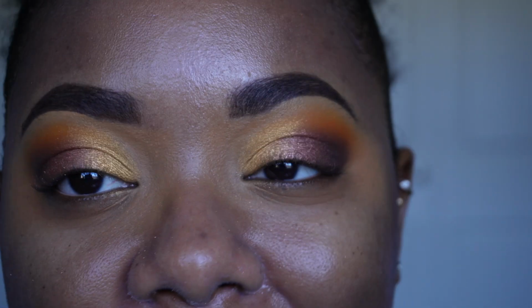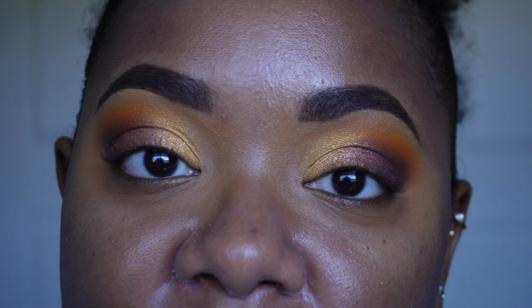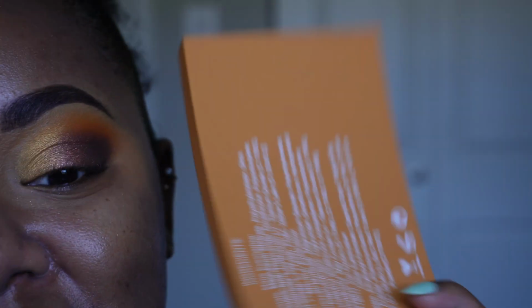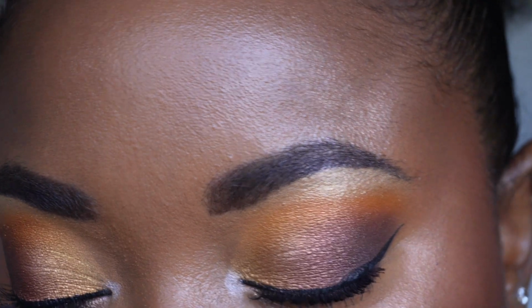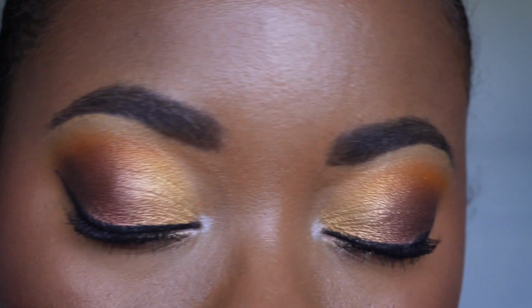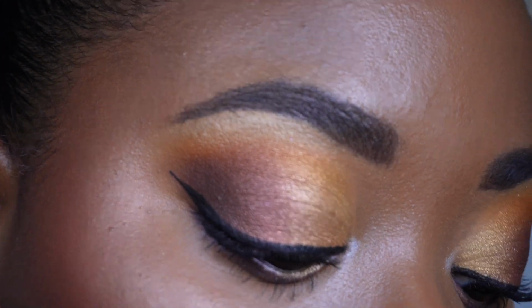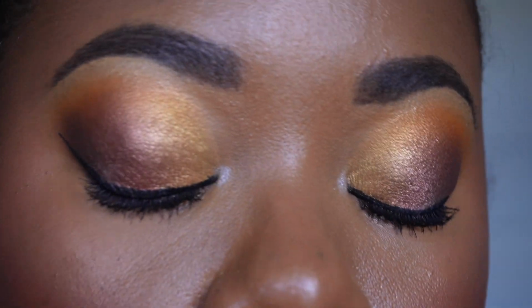I'm going to go ahead and clean this up, blend everything together, you know, get that seamless, perfected look that we love. And then I'm going to come back, show you guys your final face, and I'll give you guys my first impressions thoughts on the Swarthy palette by Mez Beauty. Let's go.